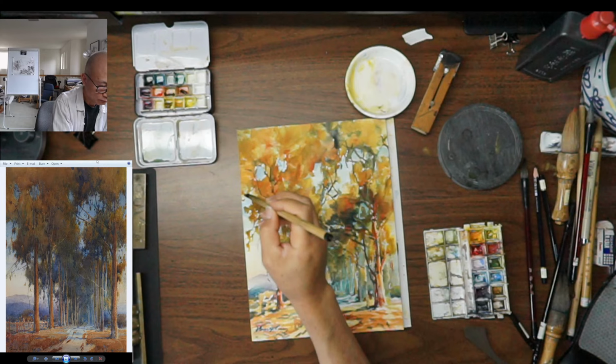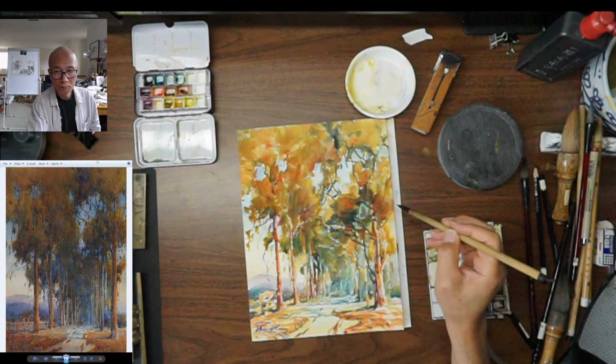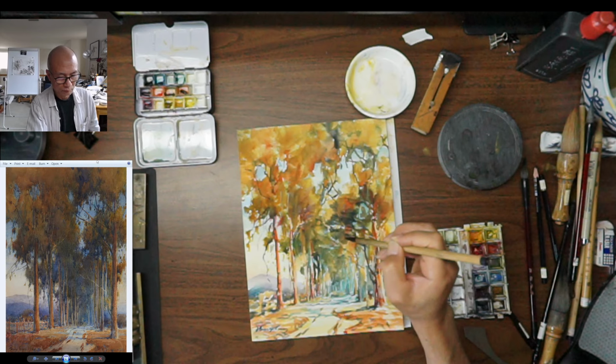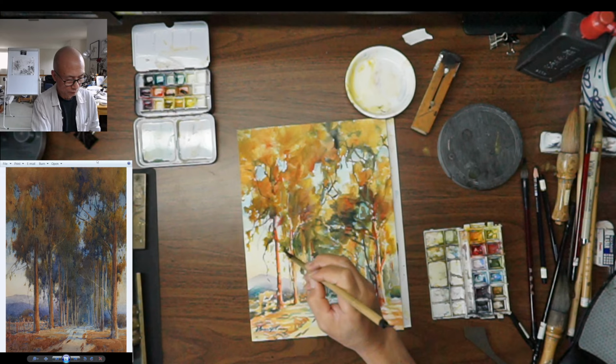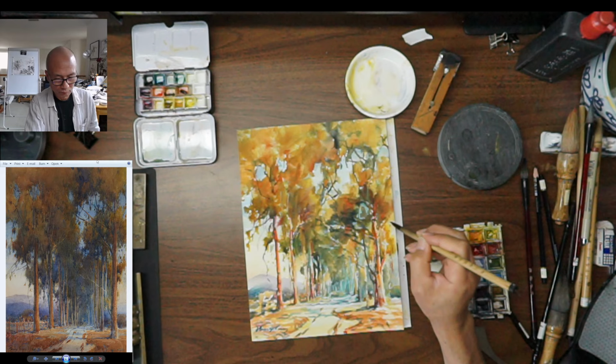Easy enough. It wouldn't surprise me at all if you waited for the whole thing to dry and then put them in, because they do look almost like an afterthought, something that you put in later. He just looked at it and he goes, I just need something here. So he might have dampened the area after it was dry, and then just took out a little bit of a diagonal in there. So it's no big deal.